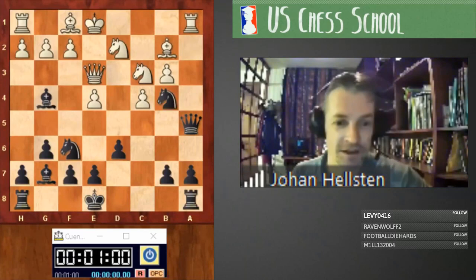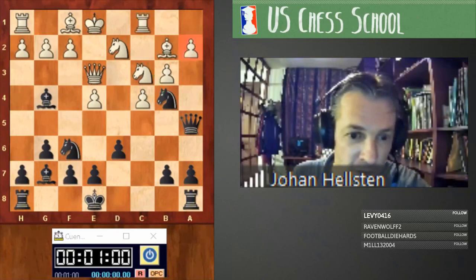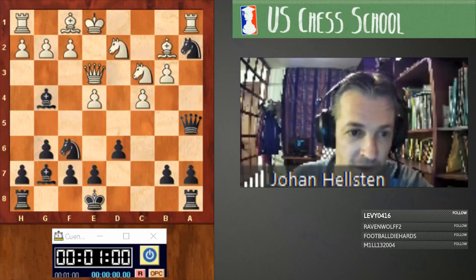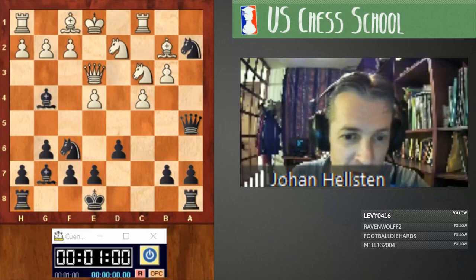That's what happened here in this game. Well, this didn't happen because the old man noticed Larsen's evil plans. So after knight b4, rook c1, knight takes a2, he had to take on a2 with the knight. Thanks to this very nice mating trick, black is winning a pawn, and also he's destroying white's defenses. So white took on a2, queen takes a2, and the position is already very difficult.